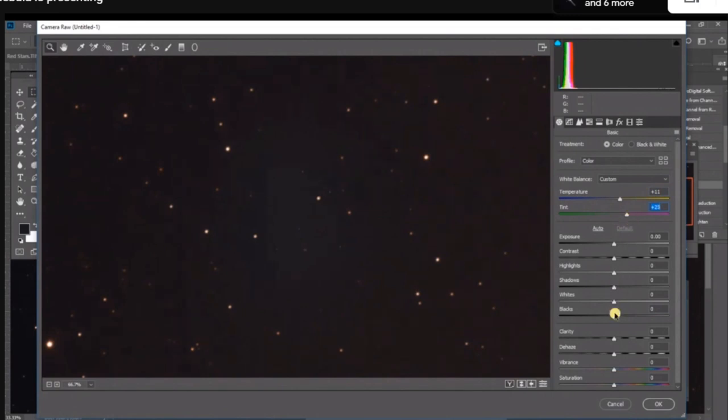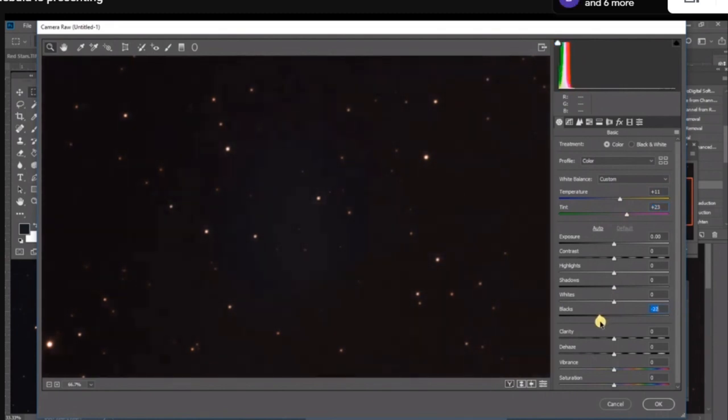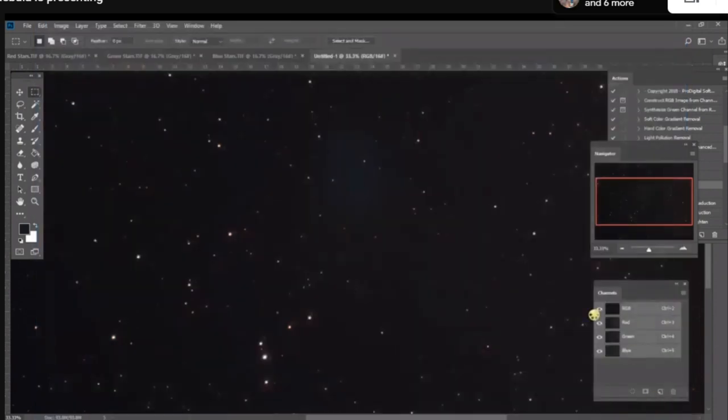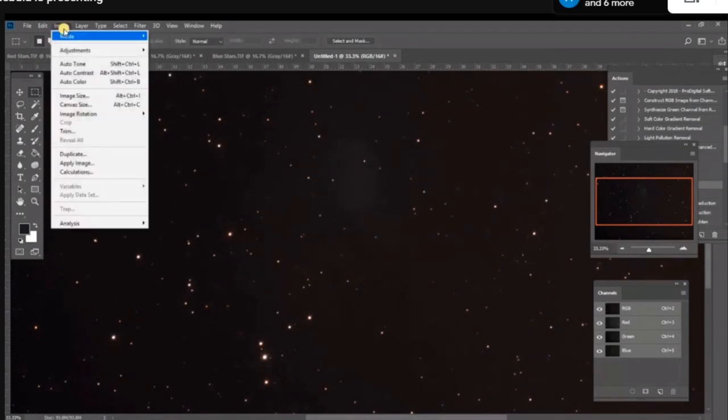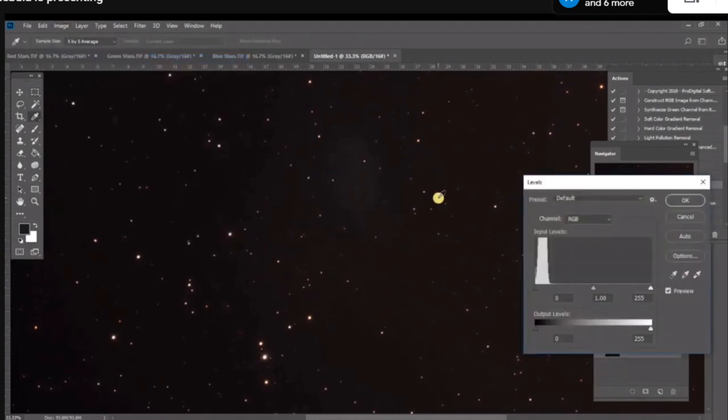See, I'm trying to see where the point is that I've got to eliminate it at. Then I moved the black slider down a little bit. The clarity. Okay. Starting to get better now. I think I'm still not happy here. Then I do something else.